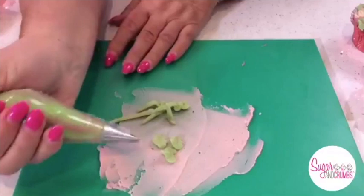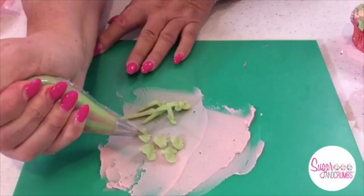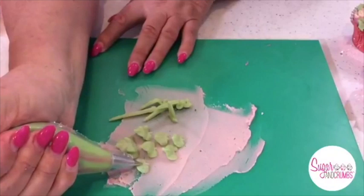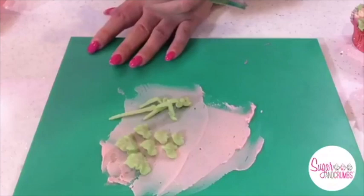If you want to make them bigger, squeeze a bigger base, a bit of a middle, relax and pull. You want to go bigger, bigger base, bigger middle, stop squeezing, relax and pull. Yeah? Do you get that? Or did I make that look too easy? I think that's what half the problem is.